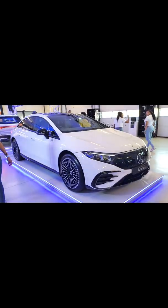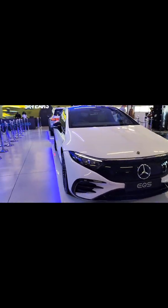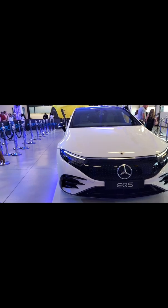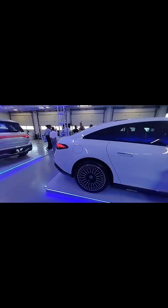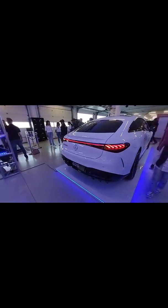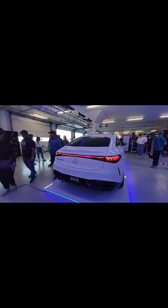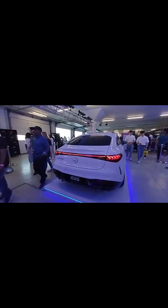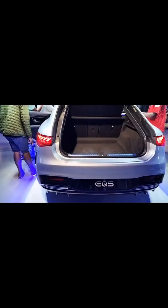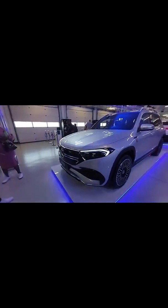I definitely need to talk about this car, as it was also one of the highlights of the show. I think electric cars are the future. But looking at the current situation in South Africa, with load shedding, we can say this is the Mercedes EQS, an electric version of an S-Class.